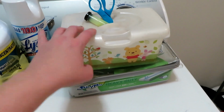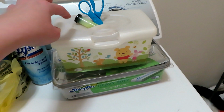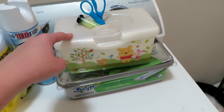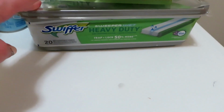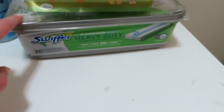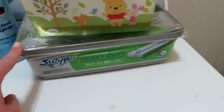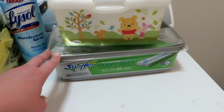This has extra buttons and stuff that I find in the wash. It goes in here. If anyone is missing something, they can look in here and find out what they're missing if they think they left it in a pocket. And then I've just got some of these Swiffer wet mop things and have this on top of it because it won't stay sealed, but they're still wet, so I don't want them to dry out because I still want to be able to use them.